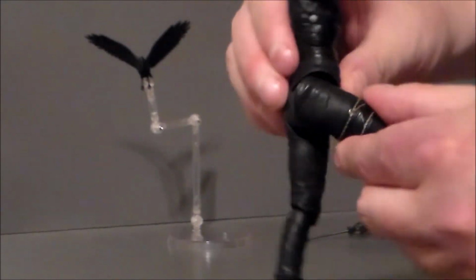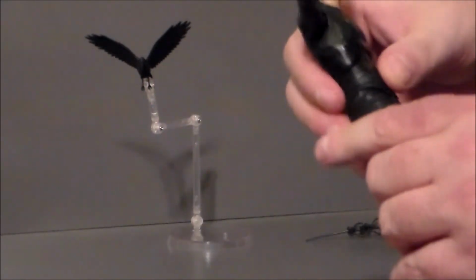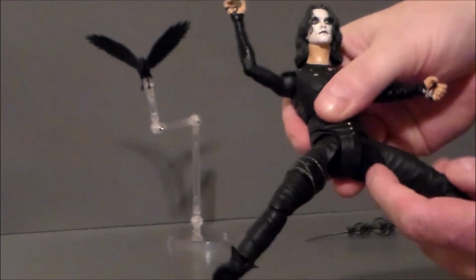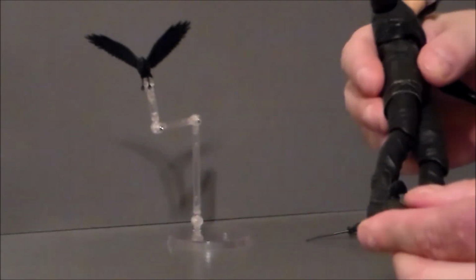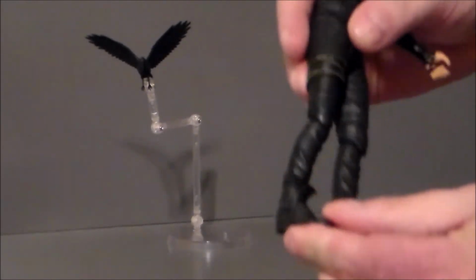Nothing at the waist. The legs kick that far forward. They kick back about that far, and they do splay out really well, so they do go out pretty far. But he does have these kind of weird hooks in the hips, and the knees are super duper tight, so be aware of that, the knee joints there. The feet do have hinge joints up and down, which is kind of nice.